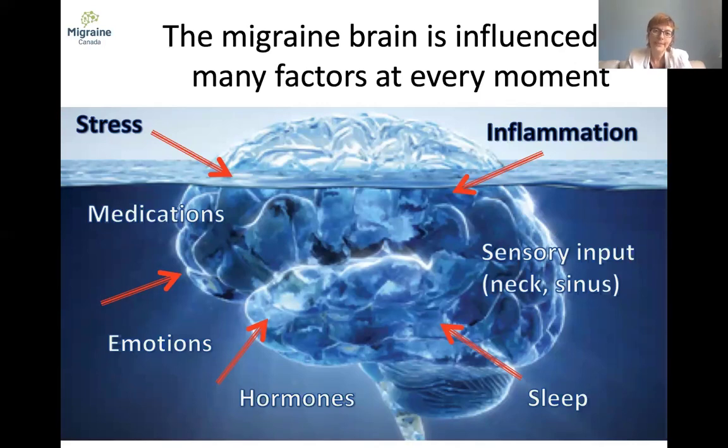So now that I've talked about the neck, you can apply the exact same thing to a lot of other things. For example, your brain, if you live with migraine, has to compute tons of information every day. So there's the stress. Stress can be anxiety, can be also mental load, how many decisions you make per day. Inflammation, if you live with an inflammatory condition. Emotions, like how we react to difficult emotions related to others. Every sensory input, so that means, is there pain in your neck? Is there inflammation in your sinuses? Hormones. How is the sleep? The sleep allows the brain to function better. All of those things influence the migraine brain that has this particular software and the ability of triggering this attack with the soup.